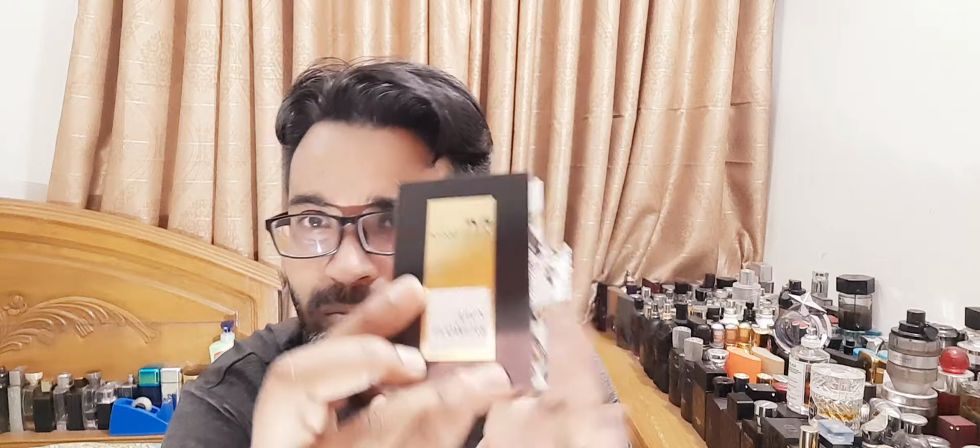Let's show them. Juicy Flowers from Mancera. Then my favorite, it's gonna be a complex review, Hatkara Wood by Ajmal. And then I think I have one more somewhere. Where are you? There you go. Montale. I think this is called Starry Nights. So these ones felt interesting to me, so I bought those for a very good price tag.